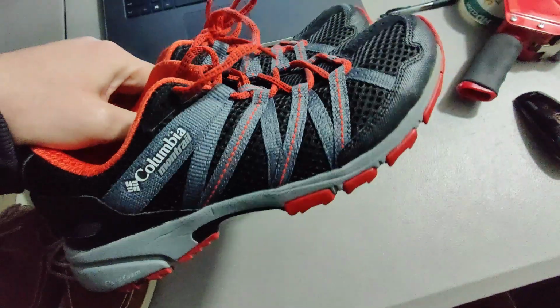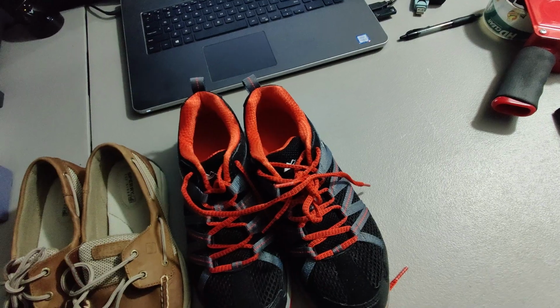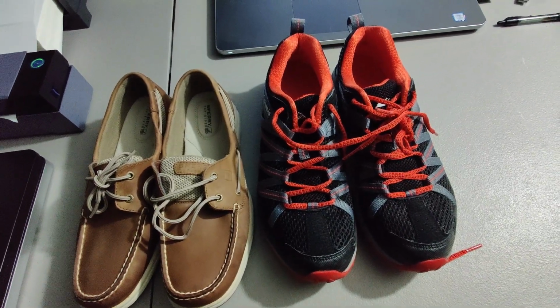Then I got this pair of Columbia hiking shoes I got at Salvation Army. I believe they were half off. They were like $3, $4 maybe. I sold those for $25 plus shipping.